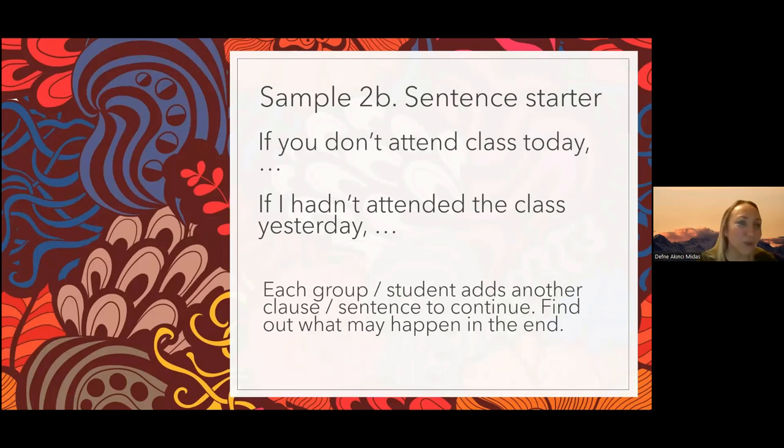You ask one student to start out with half the if sentence, the conditional. If you don't attend class today, it's a boring one, but still, sorry. But even this can end up in beautiful places. And the second student continues and tells the result. If you don't attend class today, you will blah, blah, blah. And the other student takes up the result, turns it into an if sentence, the conditional: if that case happens, then this will happen, and it goes around the class.